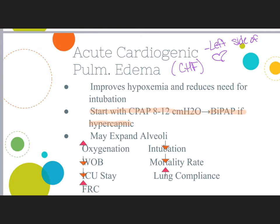So that pressure is going to expand the alveoli and open them, and it's going to push that fluid back. And that is going to result in an increase in oxygenation, a decrease in work of breathing because they're not having to overcome that fluid in their lungs to try and get oxygen to the tissues. It'll decrease the ICU stay. Because it's expanding those alveoli, it's going to increase their FRC. And we're decreasing intubation and mortality rates, and we're increasing lung compliance.